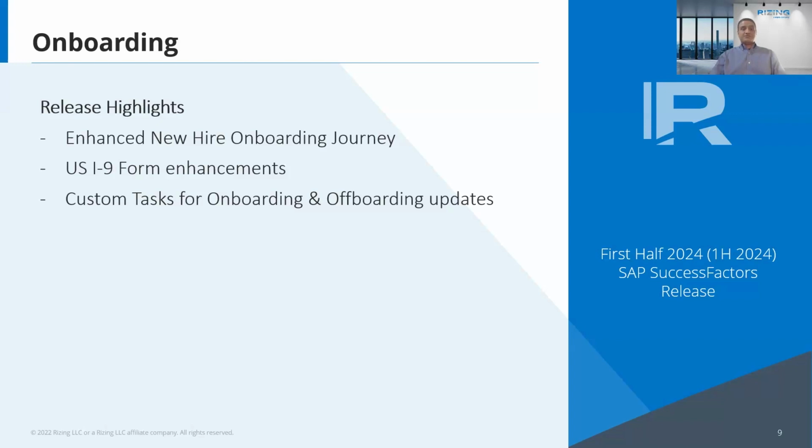This feature enhances the user experience for both the new hire and the employee, while also providing a more secure option for submitting documents containing PII. Again, some configuration is required, and role-based permissioning is required to enable this feature, but it's a great feature to have.